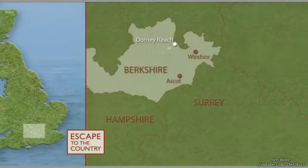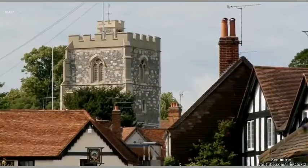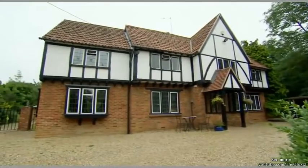We've travelled just over 5 miles west of Windsor and close to Hollyport, which is the nearest village for high street amenities. Our second property lies in a semi-rural setting to the west of Windsor Forest and the Great Park, and dates back to the 1950s.